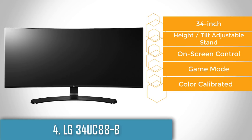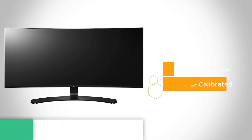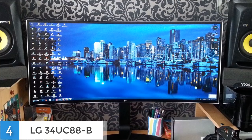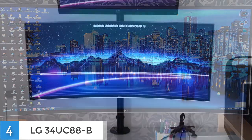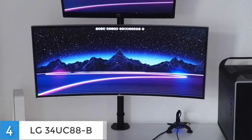From a design perspective, the 34UC88 features a huge 34-inch display with an 1800R curvature that will let you fully immerse yourself into the content shown on the screen, regardless of whether you're playing a game, working or watching movies. This monitor features a glossy black cabinet accompanied by thin bezels and a matte screen surface that has an anti-glare coating. This means that it will reduce any reflections and you can see everything without any discomfort.